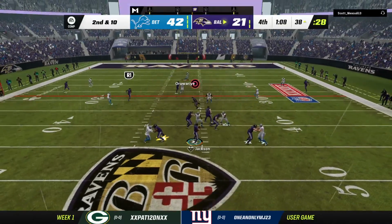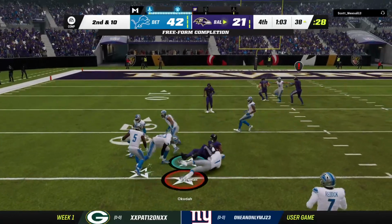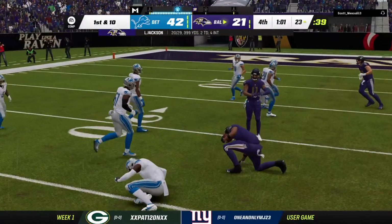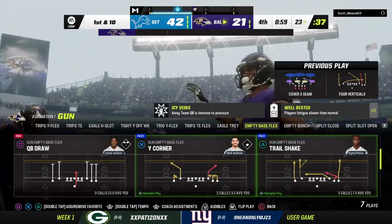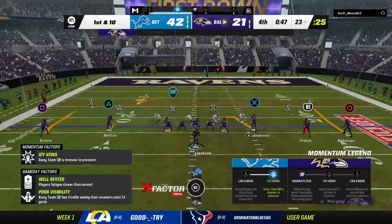Second and 10. Here's Jackson again. He finds Bateman over the middle. And he'll be brought down at about the 23-yard line. Hard to believe his first catch of the game defensively. They bottled him up. That's why they're well on their way to victory.